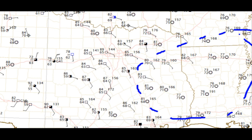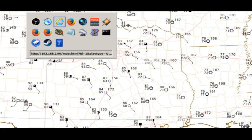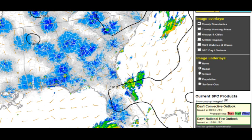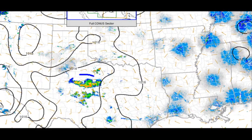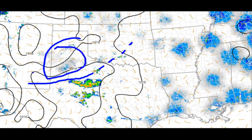As far as dew points, we're looking at upper 60s across much of Texas, so not much in the way of very rich moisture. We do have a few thunderstorms in the Abilene area, and we can see that a little bit better on the SPC charts. There we go. Little cluster of multi-cell storms in that area, and just north of there looks like we got a weak front pushing through the panhandles.